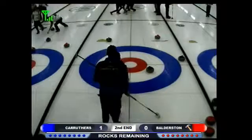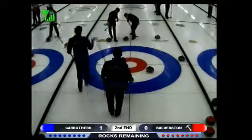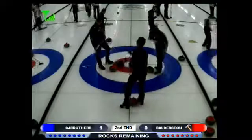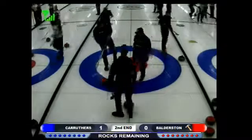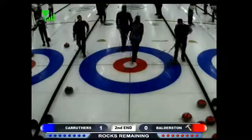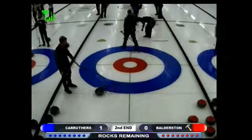Looks like this one might be curling a bit on him. It's curling a lot. Stay on it for the roll. Oh, Jesus. Just curling hard there. May have got that one. You're smart to let that curl. Not a lot of rotation on that one. So yeah, steal a one. 2-0.